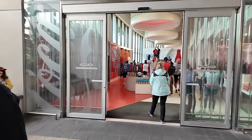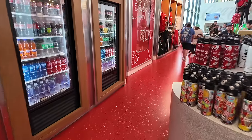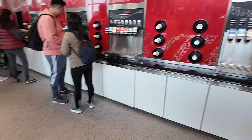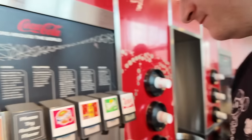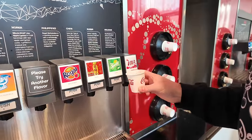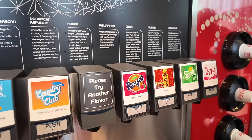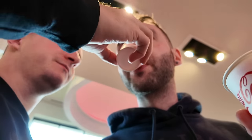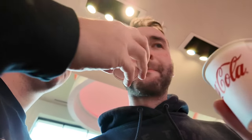Into the Coca-Cola shop. So, in here, you can taste all the drinks from around the world that the Coca-Cola company do. That's a very bright colour, isn't it? What's that? Moldova? Moldova. Viva. I'll have a Royal from the Philippines. Can you dispense for me, please? Deep is nice, actually. That is lovely. Watermelon. Watermelon-y.